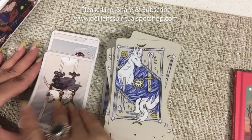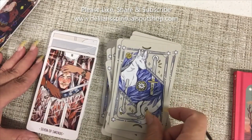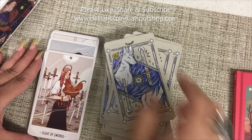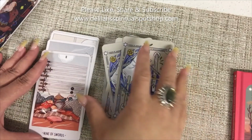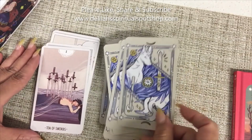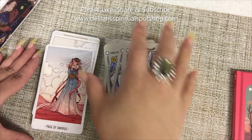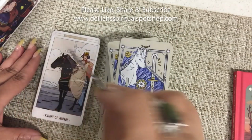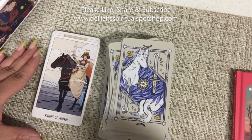Five of Swords. Six of Swords. Seven of Swords. Eight of Swords. Love that. Love that chicken. Nine of Swords. 10 of Swords. I wish it was facing up. I like 10 of Swords when they're facing the swords. Like you're facing the person who stabbed you. Because you're not dead. You're down, but you're not out.